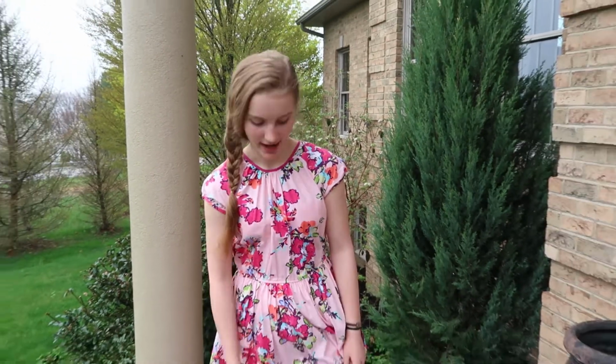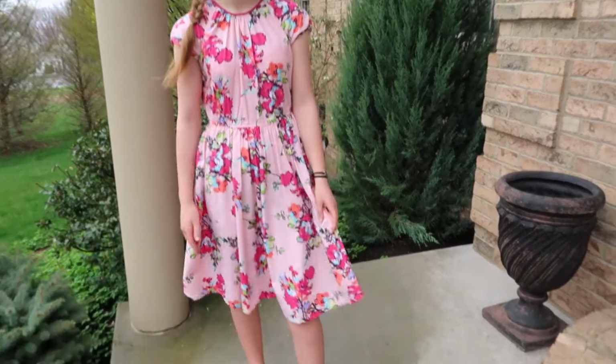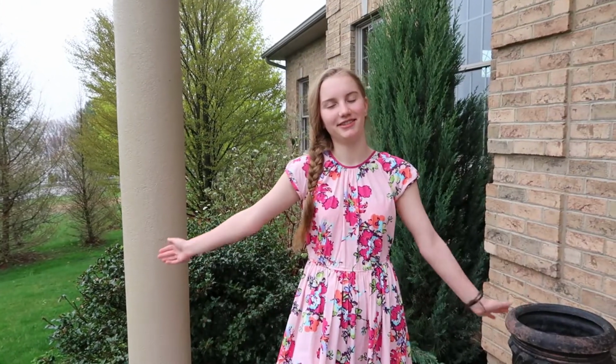Okay, it is now Good Friday and we are about to go to Mass. My outfit for today is a little bit more simple. This is a nice long dress from Land's End. It's also a hand-me-down, and these shoes are actually my mom's, and I think they're Sonoma or something. They're nice pink sandals to match the dress, and I think it's a really nice outfit.